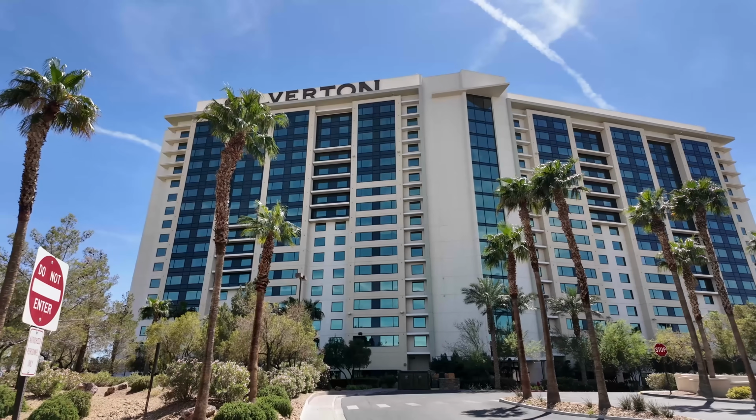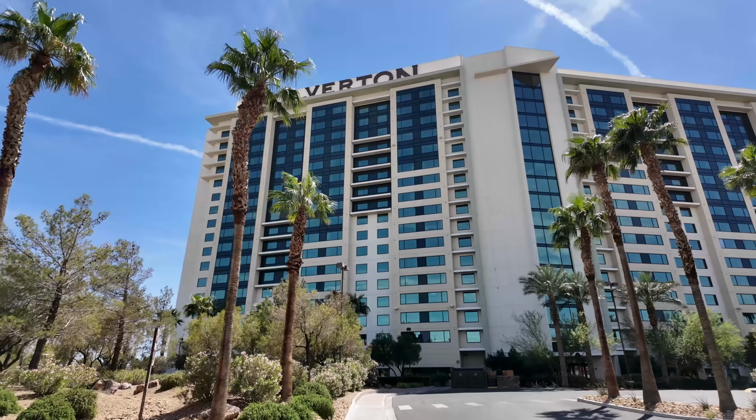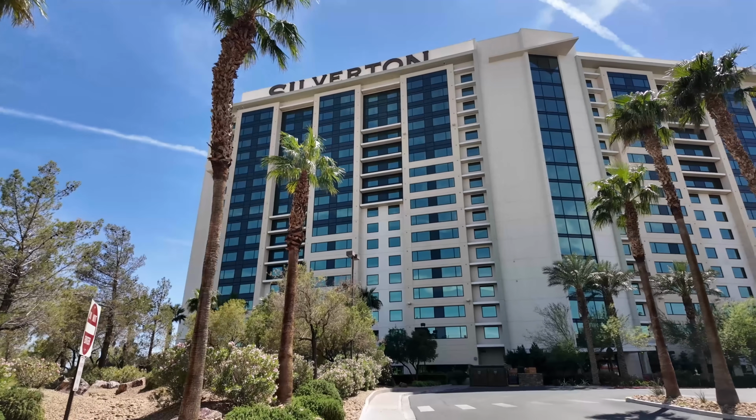All right, it is time to check in. It's around 1:45. I think check-in here is 4, but let's see if we can get a room. This is the parking garage for Silverton Lodge, and the parking for the Berkeley, I believe, is outside, but since it's heating up, I prefer the garage. So we'll just leave the car in there and keep it a little cooler.